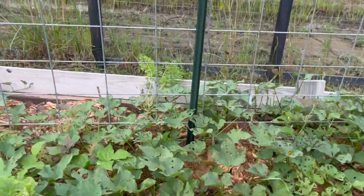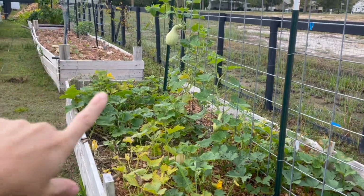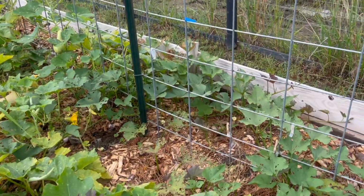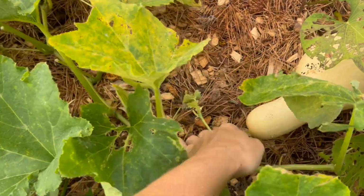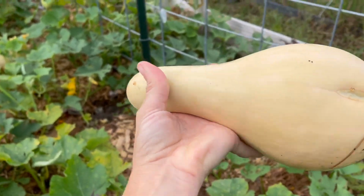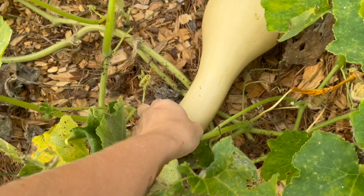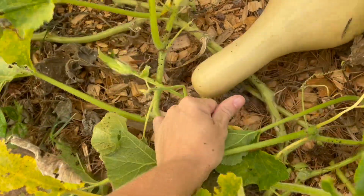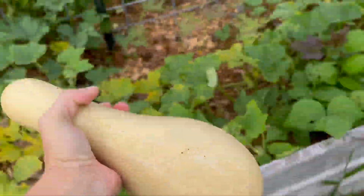So as we come through here, now there is nothing planted on this trellis really. The Waltham butternut has just started taking off on its own. It's been pretty prolific, so I'm pretty happy with that. I'm going to take these though. Butternuts are probably my favorite variety of squash, and I love them. They store really, really well if you have the patience to let them store. My kids and I will devour these.